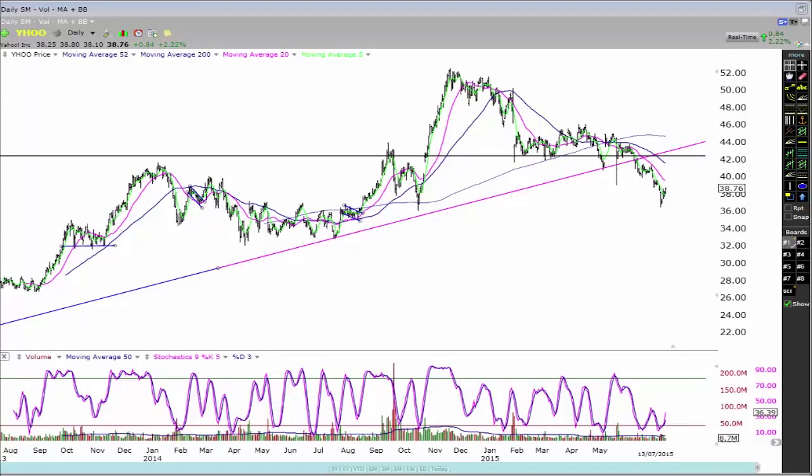Today we're going to check out what Yahoo is actually doing. We're going to see where it's likely to go next, and where an entry point would be that I'll be looking for in Yahoo to get in either bullish or bearish, long or short. Let's get into it.